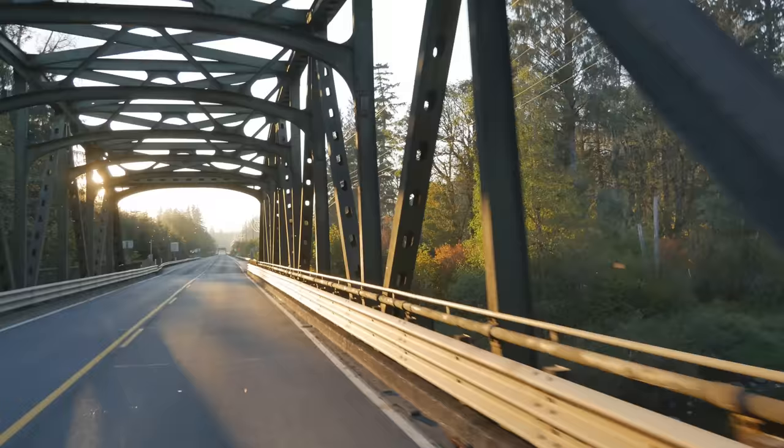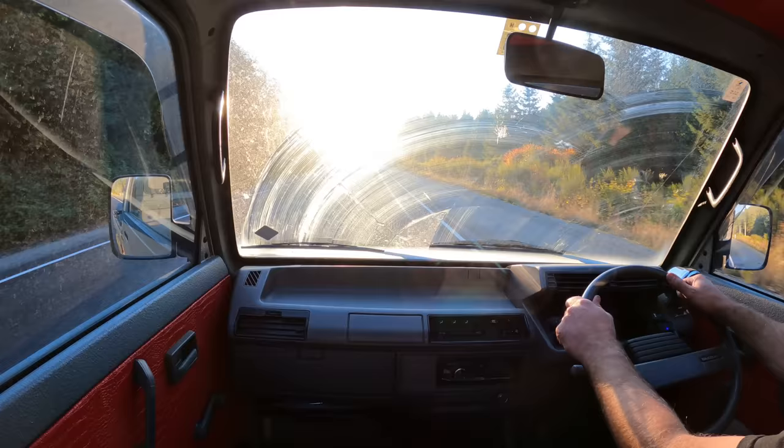We got the mini bikes all packed up, heading out into the sunset. We got about an hour drive on the highway until our next destination.